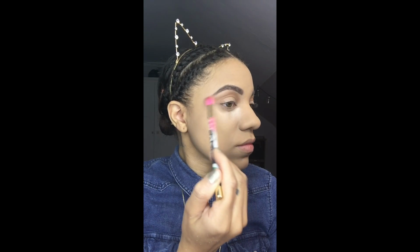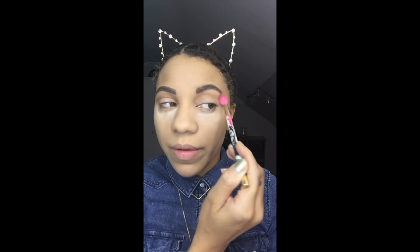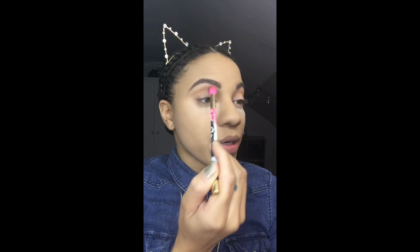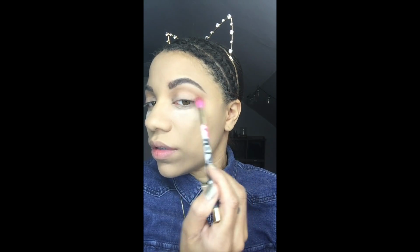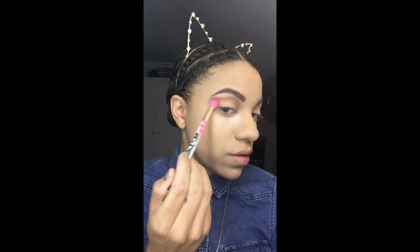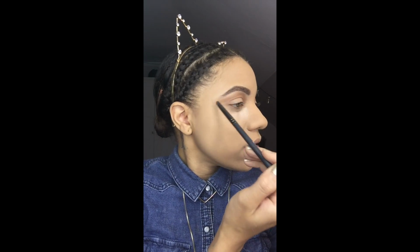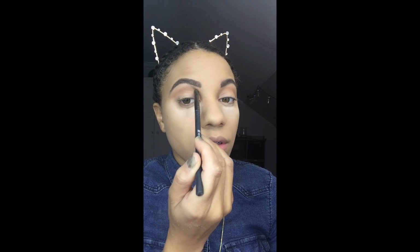So I've been substituting, and I'm just taking my Sonia Kashuk brush here, and I'm just blending it out, making sure there are no harsh lines, but I'm still keeping the definition in that crease, as you can see. That's what I'm pointing to. Creating that V shape, that drama. I'm going back in to define it a little more. I picked up a little bit of a milk chocolate color, and I'm just running it along that crease to deepen it.